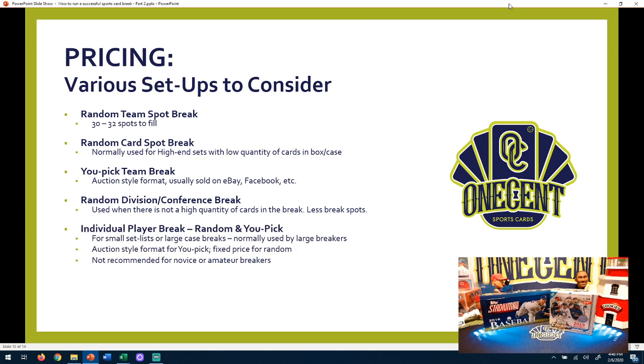And then there's the individual player break, random and you pick. This is for small setlets or large case breaks, normally used by large breakers. Probably not anything that people watching this video would do. It's an auction style format where you actually pick an individual player. Say it's Fernando Tatis. Everyone bids on it, and you get, out of say 3 cases, every Fernando Tatis card that comes out of that. But that is not a style I would recommend for any novice or amateur breaker, smaller channels. That is very much a large format, for people that are doing it for a living.